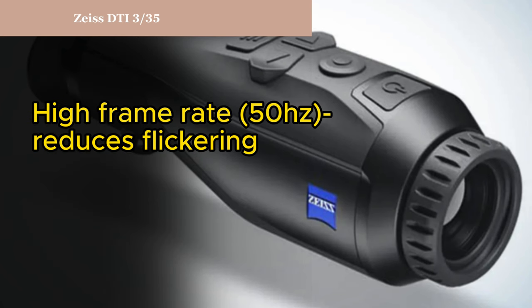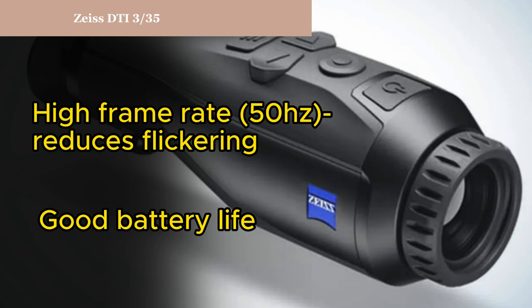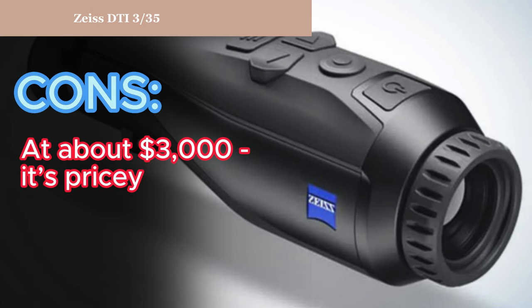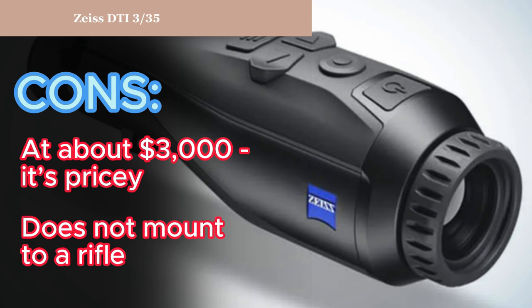Its high frame rate of 50 Hz minimizes flickering for a smooth viewing experience. Its good battery life further enhances its appeal for outdoor enthusiasts and professionals alike. Cons: while praised for its excellent controls and ergonomic design, it comes with a hefty price tag of about $3,000 and lacks rifle mounting capability, which may deter some potential users.